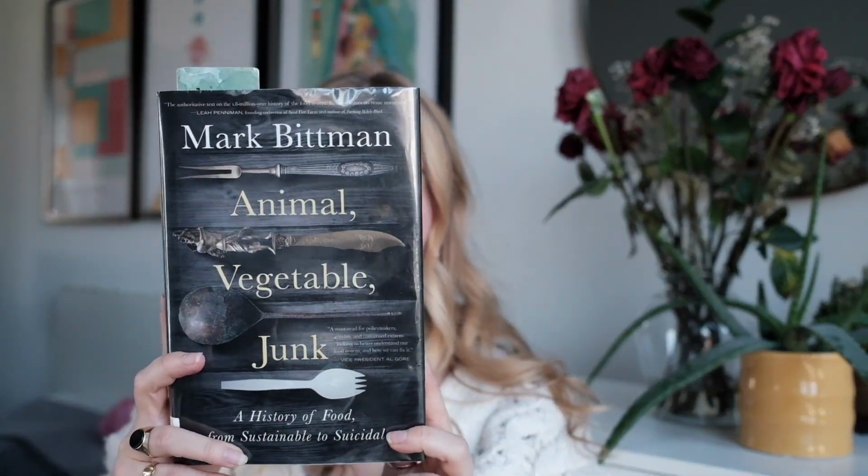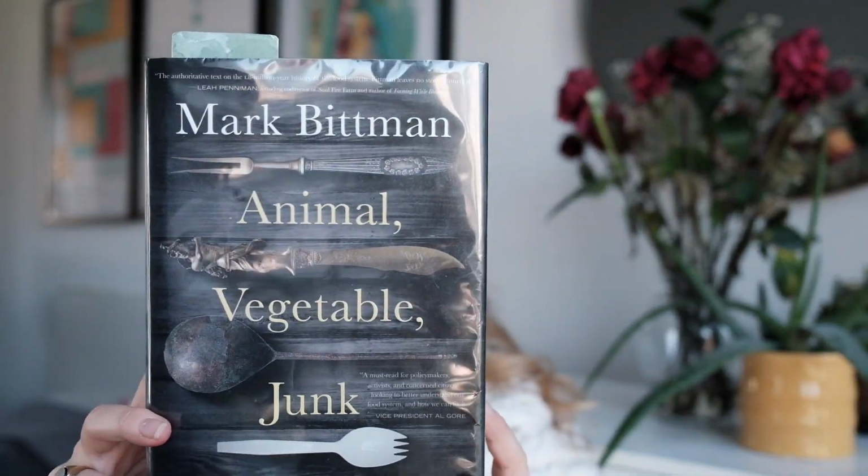So this is Animal, Vegetable, Junk: A History of Food from Sustainable to Suicidal by Mark Bittman. This is so good. Unfortunately, it is extremely dense. This reads like a textbook. It has taken me, I think, over 3 weeks now that I've been reading it. That is very, very rare for me. Usually a book takes no longer than 7 days, and I'm still not done. So this is going to take me, I would say, another 5 days.